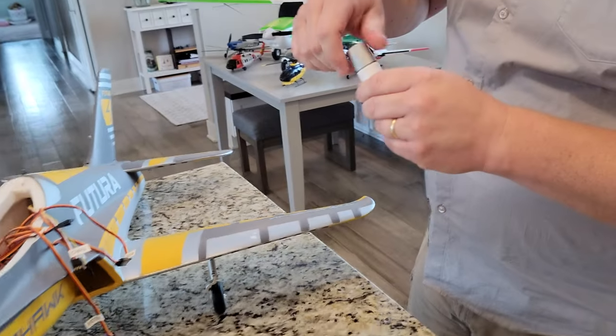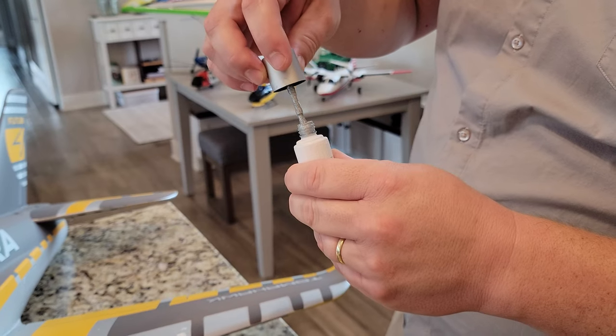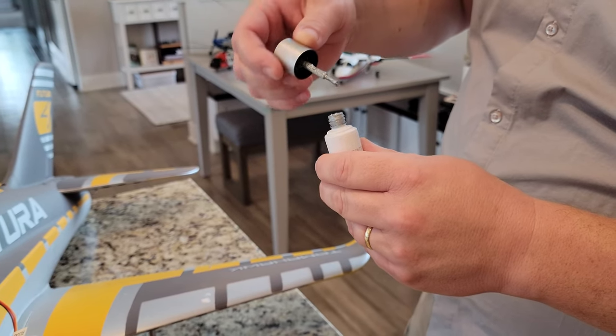Okay, so this is what we're gonna do real quick. Super light coat. Oh, good Lord. Is that what it's supposed to look like? It's gonna be thick, but you can put it on thin. That's what they always say.